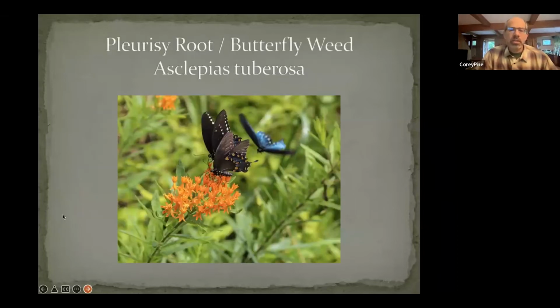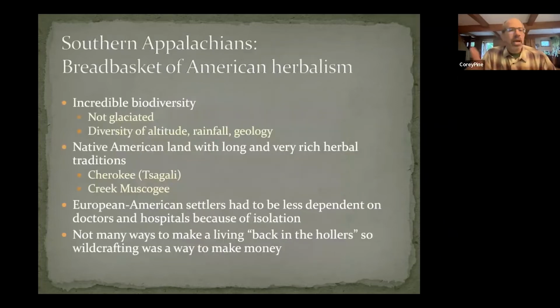I'm going to jump ahead to the plants here. Let's talk about plants. Both North Carolina and Tennessee, because y'all are in Tennessee, have a long history of use of herbal medicine. I could jump back to that slide for a minute and say that this area wasn't glaciated, unlike Ohio. Once you cross the Ohio River, all of a sudden the vegetation really changes. Because we weren't glaciated, we have a much greater diversity of, do you know what I mean by glaciated?